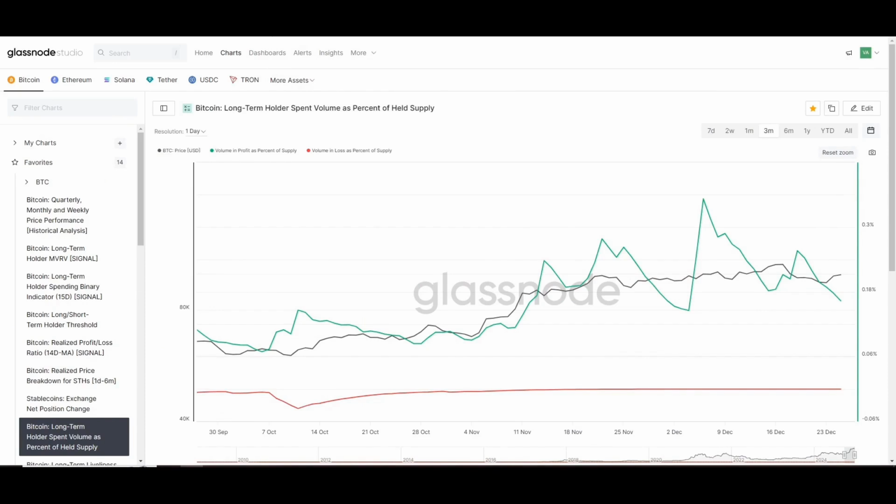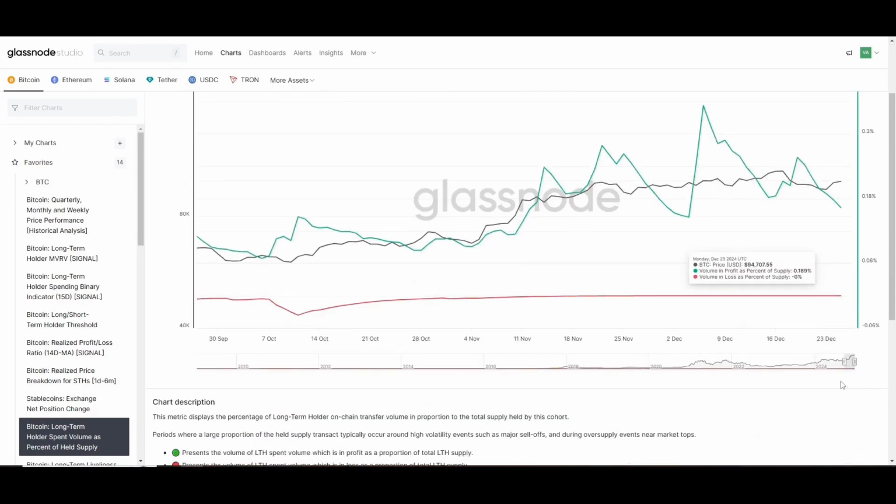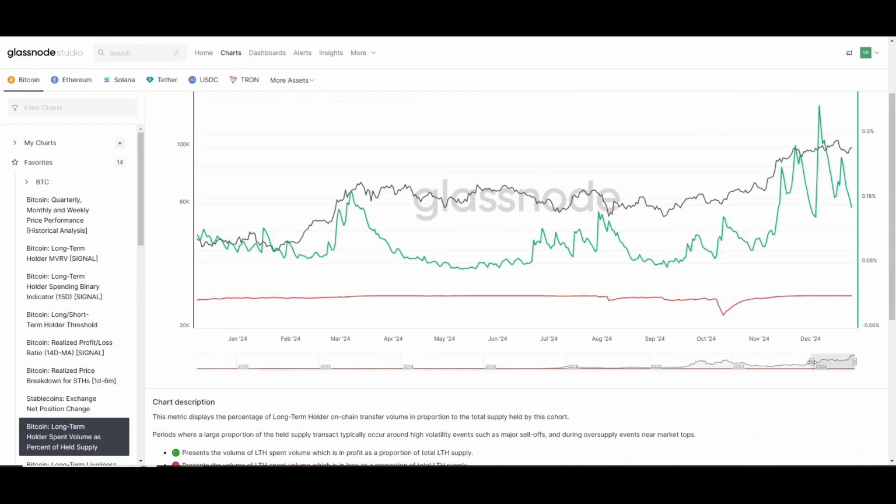So, at the peak, we had about 0.35% of their total number who do not own Bitcoin, down to a correction of 0.16% at the moment. 0.15, 0.16, that's the level.